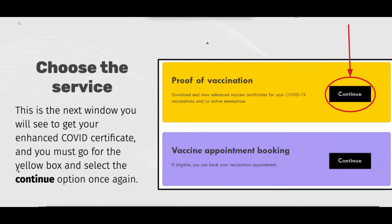Okay, to choose the service, this is the next window you will see to get your enhanced COVID certificate, and you must go for the yellow box. Select the continue option once again. This is the proof of vaccination. Here is the black box and the white letters that say continue. And you want to make sure you select the white one because the purple one is specifically for appointments for the vaccine.